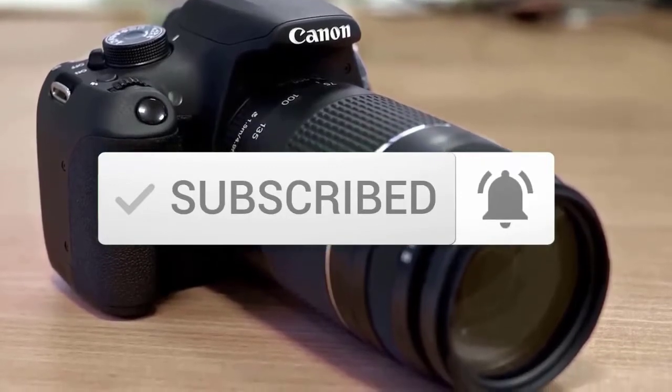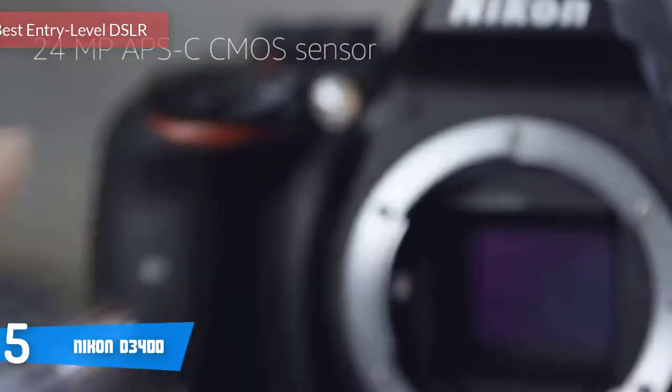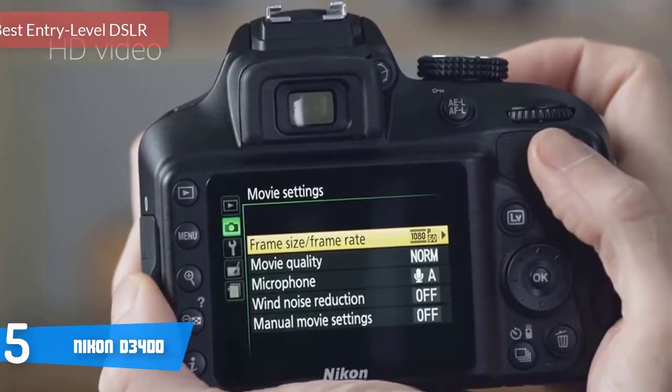Okay, so let's get started with the video. At number 5, it's the Nikon D3400. The Nikon D3400 is a spectacular entry-level DSLR camera that packs everything that grants a quality photo and video recording.